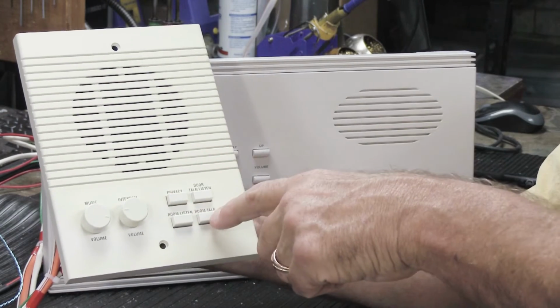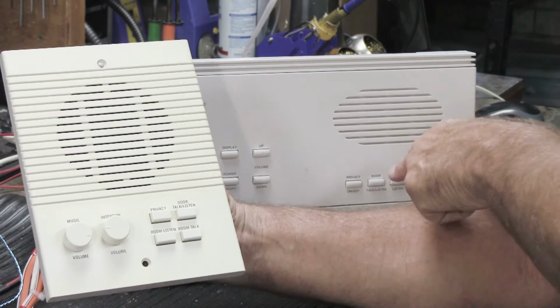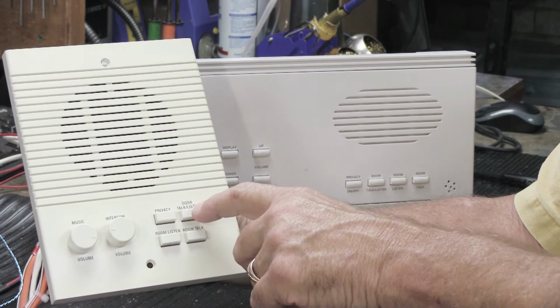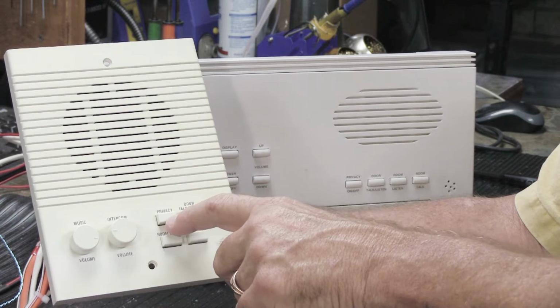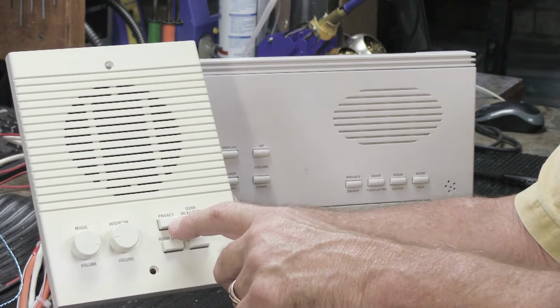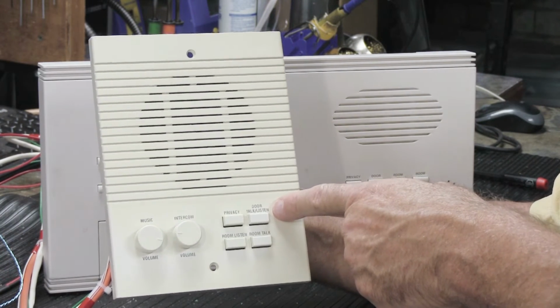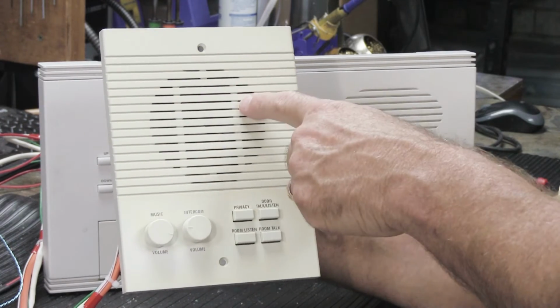You have your intercom buttons here, which are actually the same 4 buttons as on the master station. You have room, talk, and listen. You have 1 button for door, talk, and listen, and a privacy button just like on the master station. This is a model NSV94 remote station, and it actually has a 4-inch speaker in it.